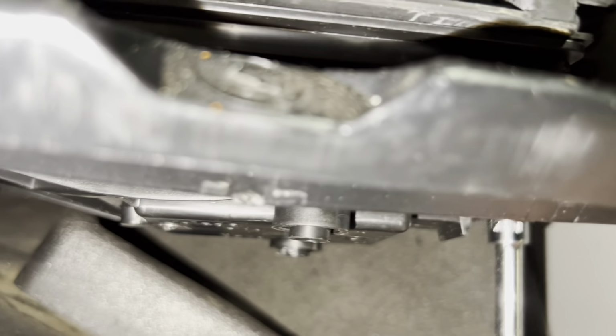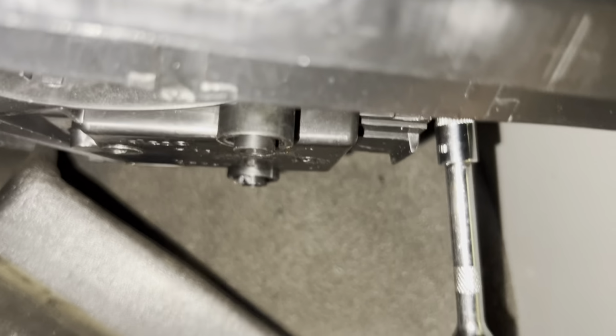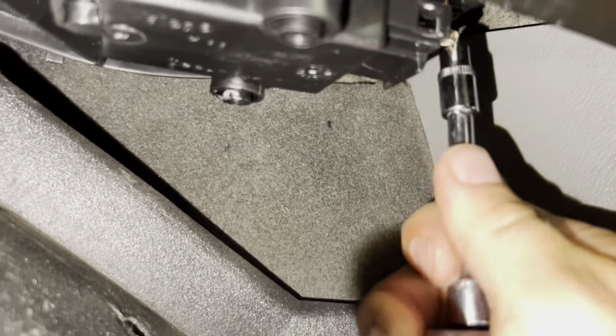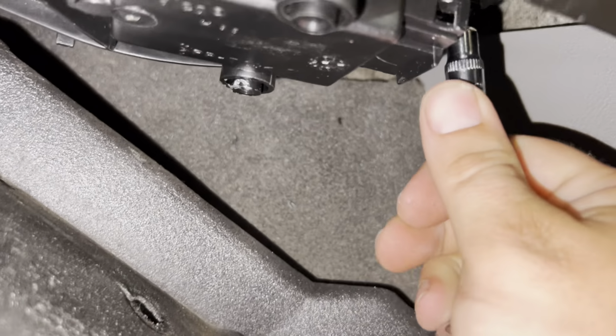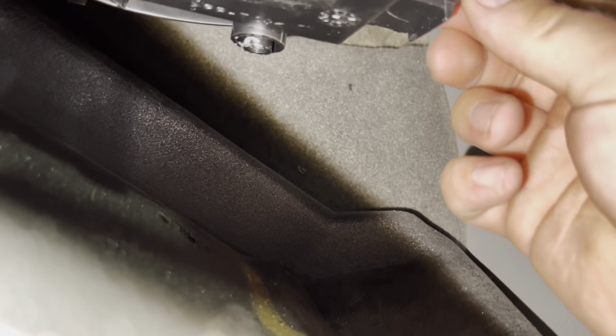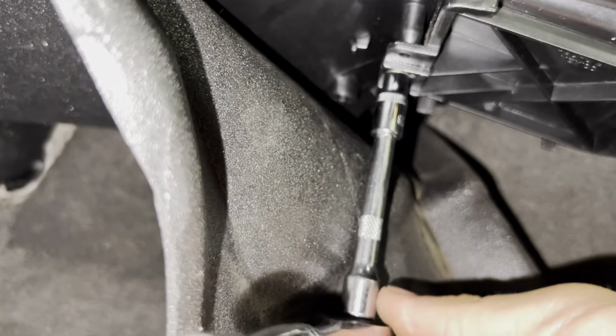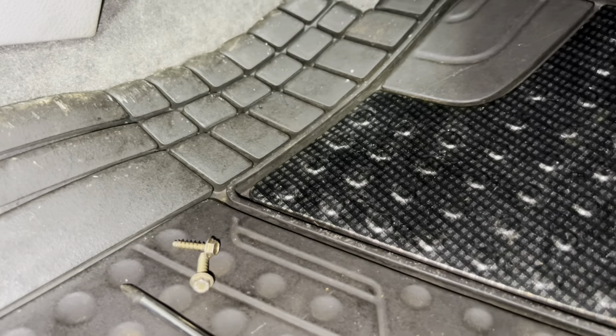All right, so we'll get up in here. And there we go. Boy, it's a hot one, guys. I've got my fan on, but it is not helping. Okay, so now I'm gonna take this one off camera. All right, so we've got those two bolts out.